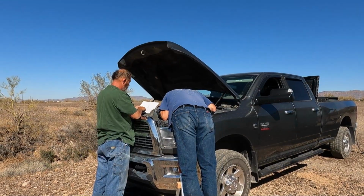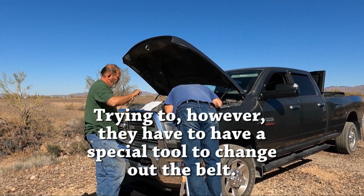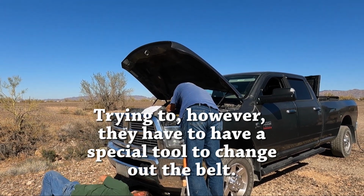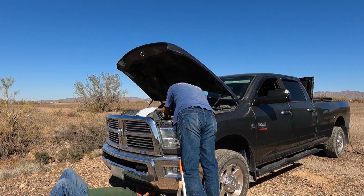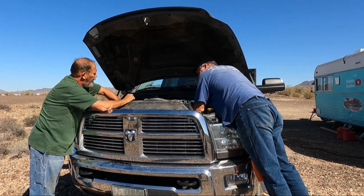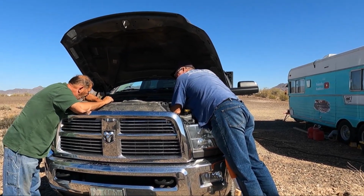They're changing the serpentine belt around the power steering. They get all the stuff, and then we'll adjust that bottom. Well, now they're having to put it back on because they don't have a part to take the fan off.